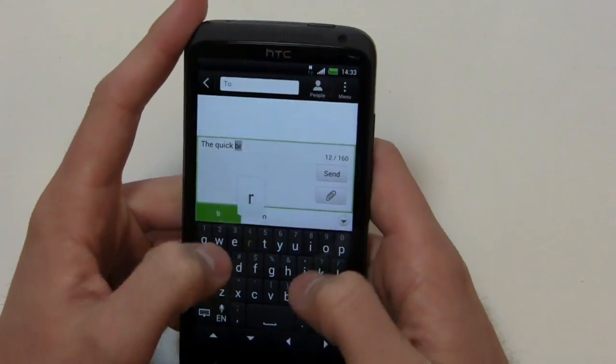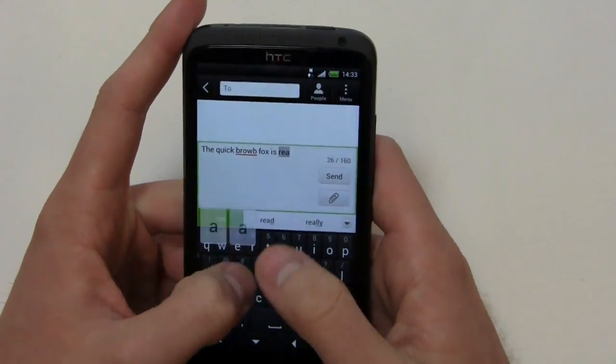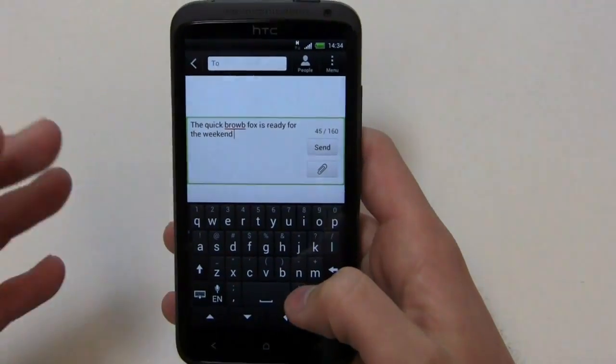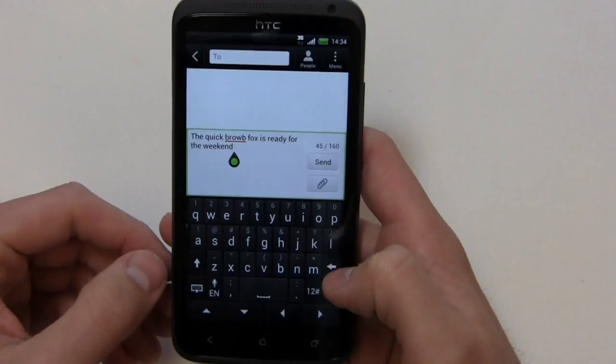The Quick Brown Fox is ready for the weekend. Quick Brown Fox is ready for the weekend, and I can easily go down here and get rid of the keyboard, and then of course I can do my voice stuff.